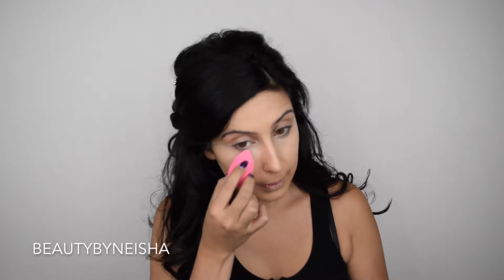Okay, then I'm going to use setting powder. I'm going to use the MAC Patrick Star. It's one of my favorites. I actually really like the MAC formula. This is the first setting powder I've ever bought from MAC, and I really, really enjoy it. Just going to dab some around. There we go.